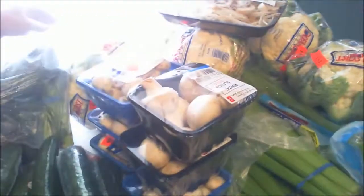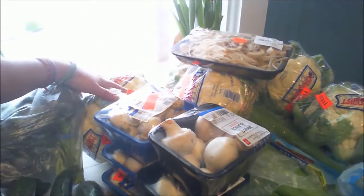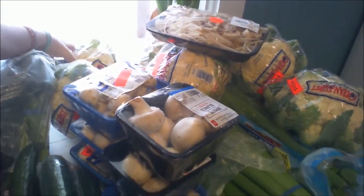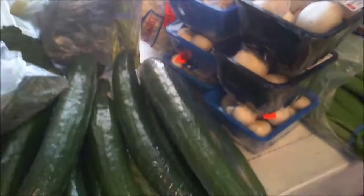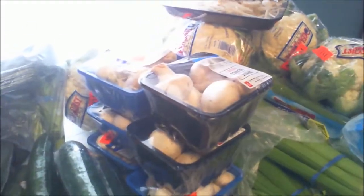Cauliflower, which is my favorite vegetable, I think one of my favorites, for $1.50 each, and they're beautiful, they're fresh. I got eight of them. Then the mushrooms we got for $1.50, four of them, and then I saw them at another store for $1, so I figured, hey, two more.